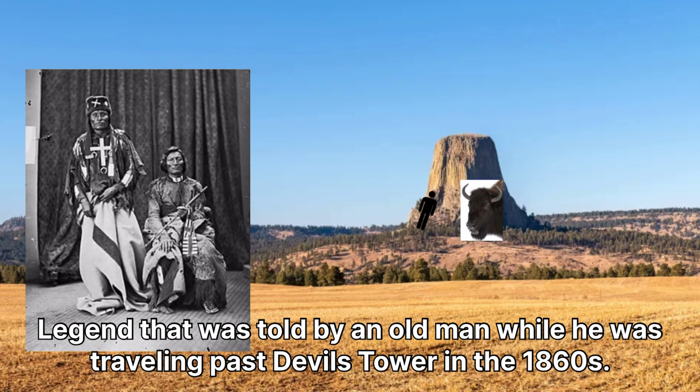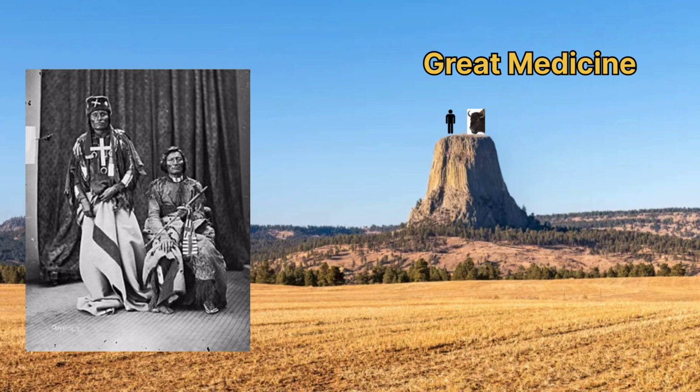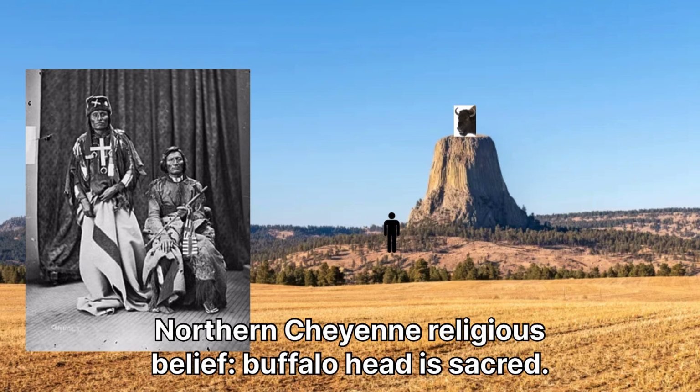Wooden Leg, who was a northern Cheyenne who lived from 1858 to 1940, recalled the legend that was told by an old man while he was traveling past Devil's Tower in the 1860s. According to the story, an indigenous man went to sleep with a buffalo head next to him along the base of Devil's Tower. However, when he woke up, he found out that he and the buffalo head had been transported to the top of the tower by the Great Medicine, who was the supreme creator in their religion. After praying to the Great Medicine throughout the day to send him back down, he went back to sleep. When he woke up the next day, the buffalo head was still on top of the mountain. This story relates to Northern Cheyenne religious beliefs, since the buffalo head is considered to be sacred.